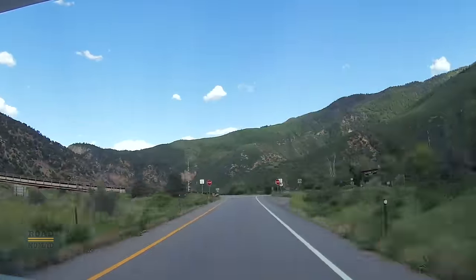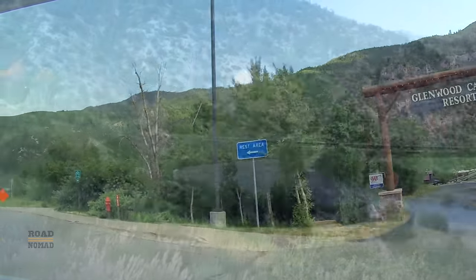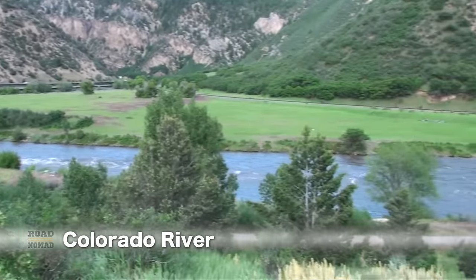Let's get out at this rest area. Apparently this is called the Glenwood Canyon Resort. Let's check out the swelling Colorado River. Actually, the whole area is under a flood watch.